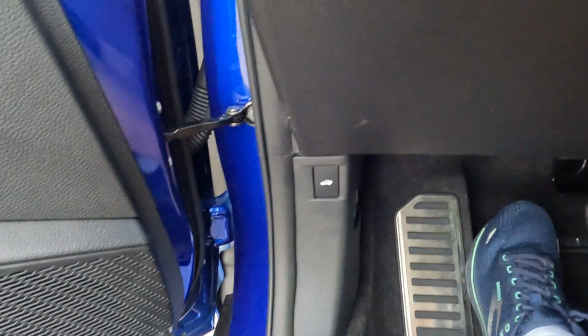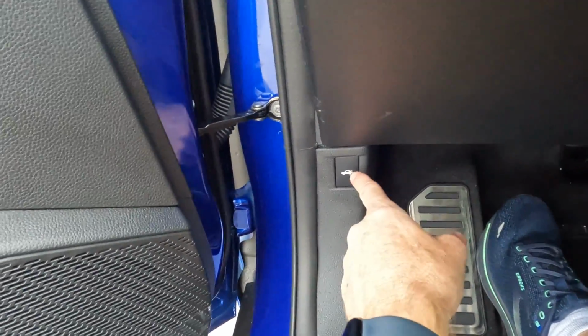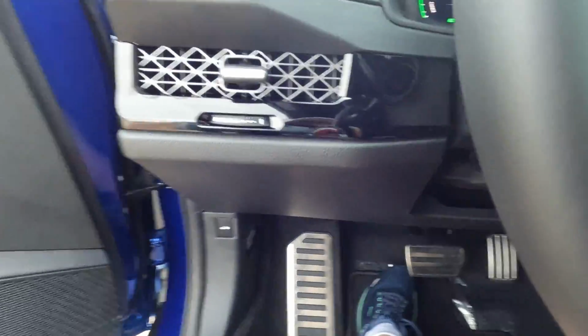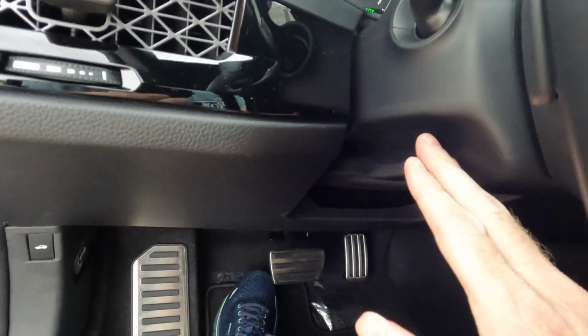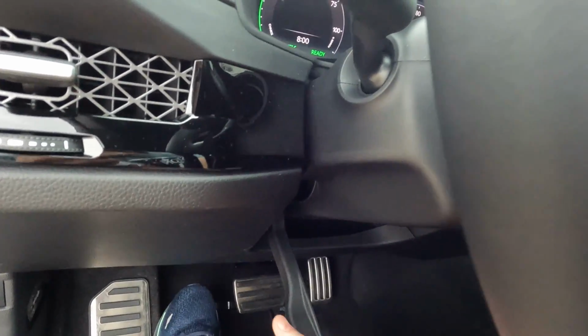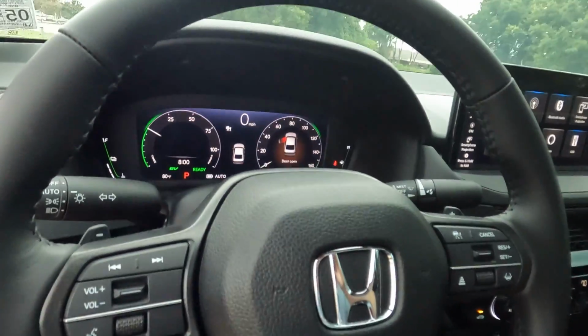And we'll find right up here, in fact, let me open the door so we can show you real quick. There is the button to open the trunk. Right here is the release for the hood. And if you need to adjust the positioning of your steering wheel, you drop that lever like that, and it is tilt and telescopically adjustable.